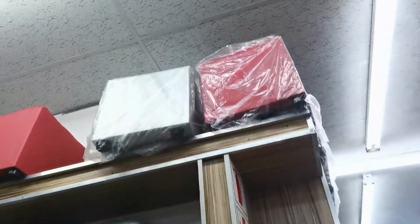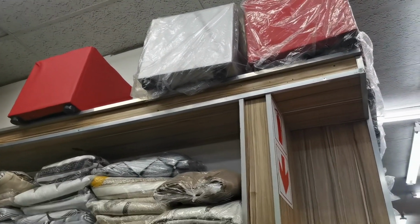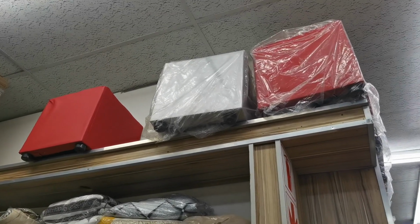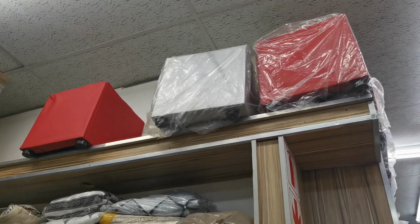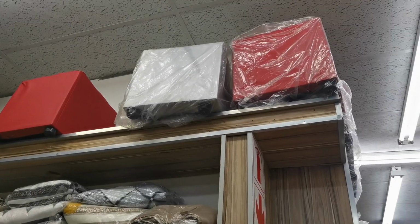Oh, there they are. Oh, do you guys have black? No, black is finished. Your red is too much, but it's too nice as well. The white is sort of gray, it's not white. Silver, something like that.